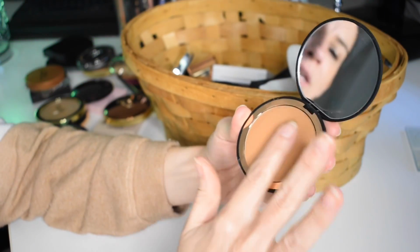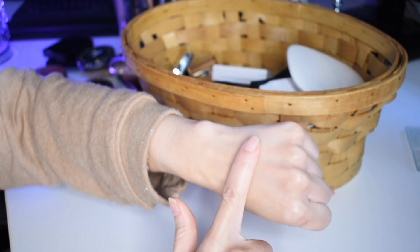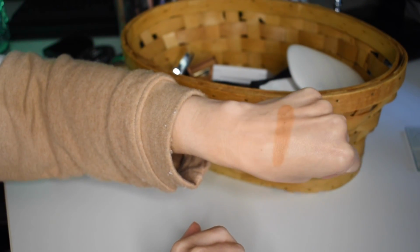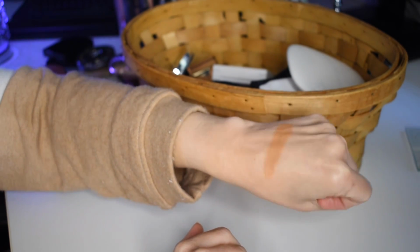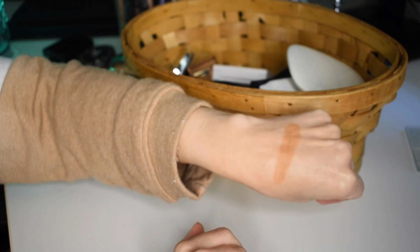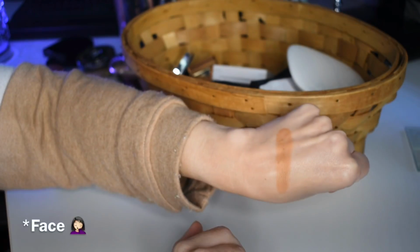However, the shade on this, for my skin tone, looked a little bit more like a peachy blush. When I tried it, it's a little bit too orange, I think. I do want to continue to try to use this, and maybe I'll enjoy it more in the summertime. But when I tried it on, it just definitely looked a little bit more like a blush on my skin. It doesn't look too bad swatched on my hand, but my hands may be slightly darker than my skin.